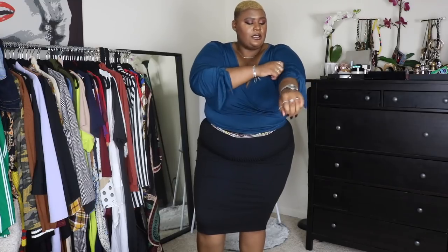So the sleeves hit like right here, and that's a little long for me. So I just pull it up and make it into quarter sleeves. Pull it up at the top and bam. It's a look. I love the wrap detailing. It emphasizes the chesticles, like a nice push-up bra. And this is popping, okay?